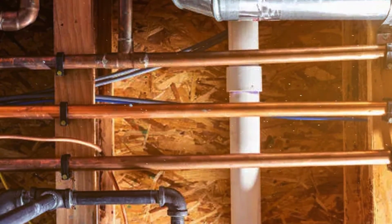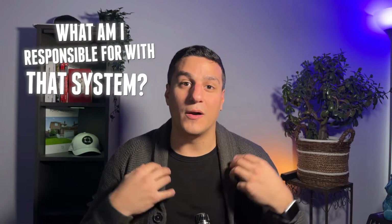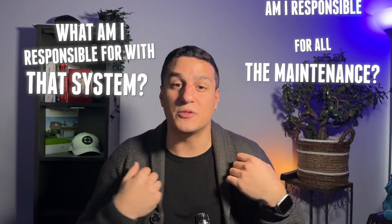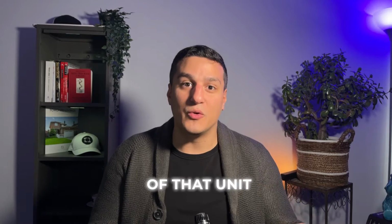Typically the furnace will burn natural gas, or they could be electric, but if you see a gas line in there, you could start to think to yourself, this might be a magic pack unit. And if so, the tip I'm going to give you is that if you see one of those in a unit, you'll want to ask the questions of what am I responsible for with that system? Am I responsible for all the maintenance? If it breaks down, just find out what you, as the specific owner of that unit, are responsible for.